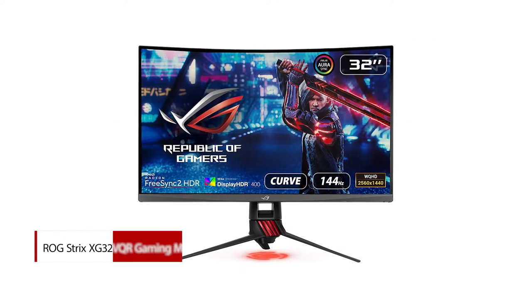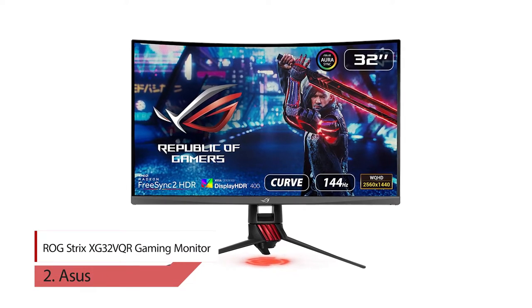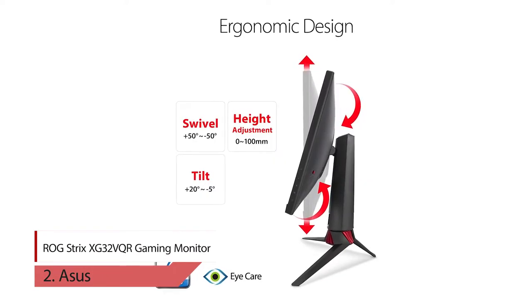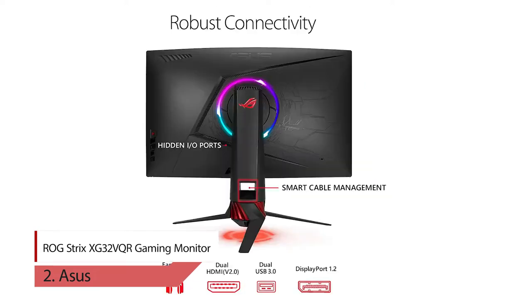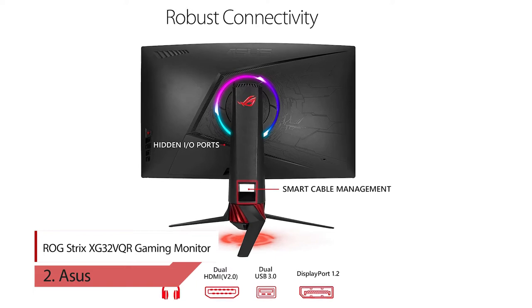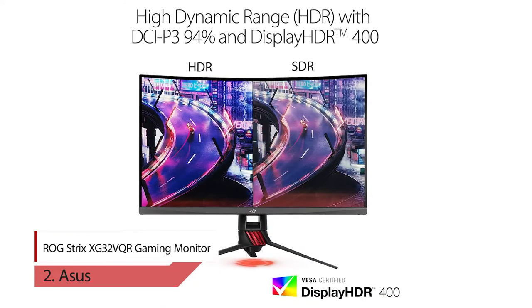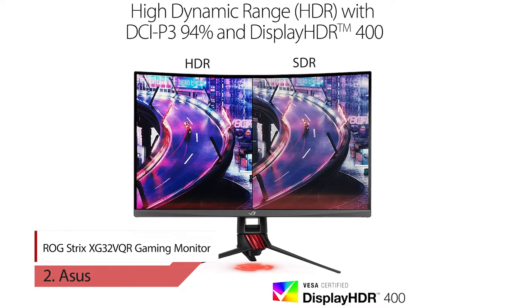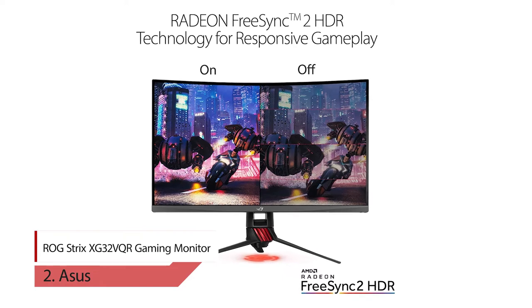Number 2. Asus ROG Strix XG32VQR Gaming Monitor. There are a few points that fell short of my high expectations, but nothing too dramatic. It's still one of the best 32 inch gaming monitors out there. The curved ROG Strix XG32VQR delivers smooth and immersive gameplay and high detail contrast.